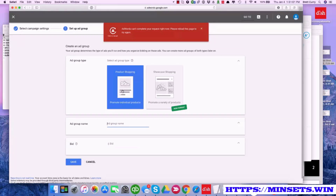This is where we're going to continue with just the Google Shopping ad, so the individual PLA, not the Showcase Shopping ad. This is more for like a category. This could be kind of cool. In the final course we'll maybe talk about some ways to utilize this. But for now, for this campaign, let's just do this.